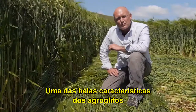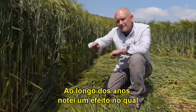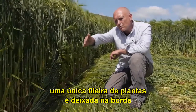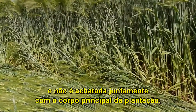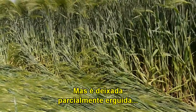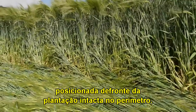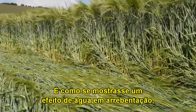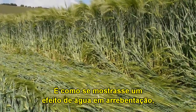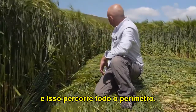One of the beautiful features of crop circles is attention to detail. And I've noticed over the years an effect where a single row of crop is left at the edge and not flattened with the main body of crop that you see here, but is left sort of half standing up, positioned right against the standing crop on the perimeter. It's as if it gives the effect of water splashing up and down, and it follows itself all the way along the perimeter.